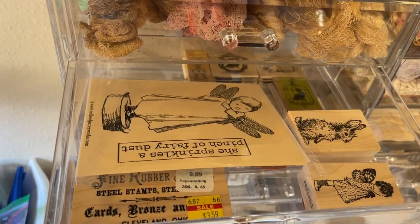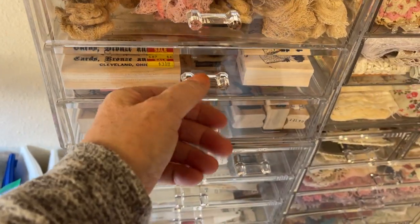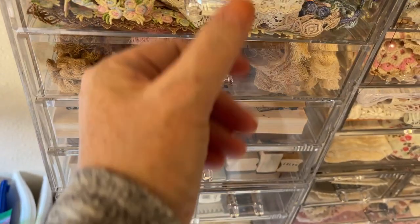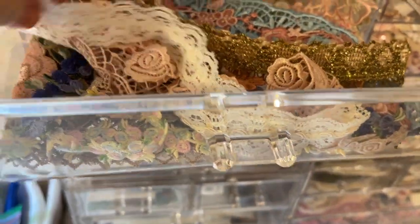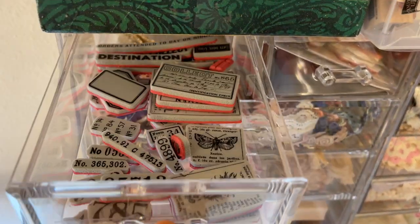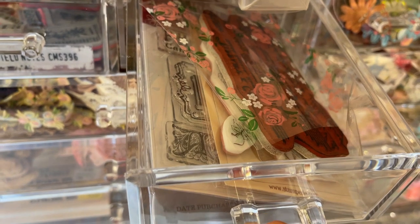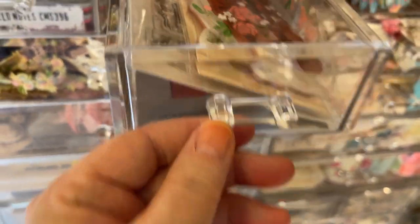These are just some that I love. This drawer is colored cheesecloth. This drawer is trims and such. This top drawer is my Tim Holtz field notes. And this one is my Tiffany stamp and a couple of others.